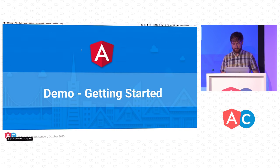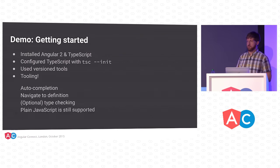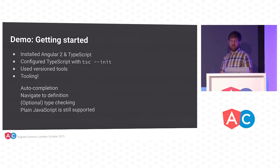So what we just showed you is we installed Angular 2 and TypeScript. We configured TypeScript by running a command line, and we made sure to use the right version of everything so that our teammates will be able to reproduce the same result. And then stuff worked. We were able to use auto-completion inside of the Angular APIs. We navigated to the definition of component. We found documentation there. We used the type checker, but we didn't really have to. And we wrote some plain JavaScript code that we were comfortable with.